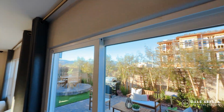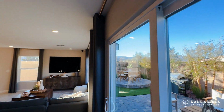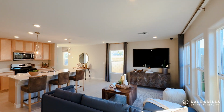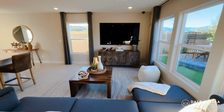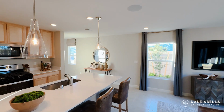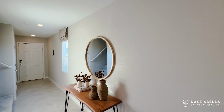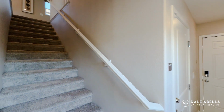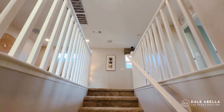Now this slider is about 6 by 7. If you have the 9-foot ceilings, you're going to have the 8-foot slider. So nice, cozy living room. So let's go upstairs. See these stair rails are upgraded.